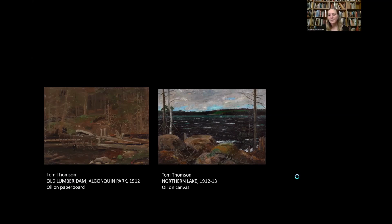By 1913, Thomson began going on weekend-long painting trips to Lake Scugog and other rural locations not far from Toronto. Although his early paintings, such as Northern Lake in 1912 to 1913 and Evening from 1913, are neither sophisticated nor technically outstanding, they show more than average ability in their composition and handling of color.